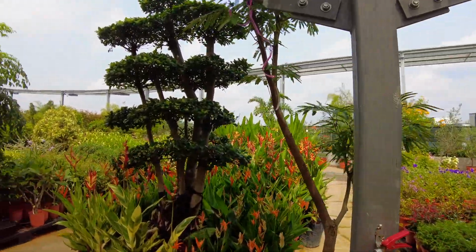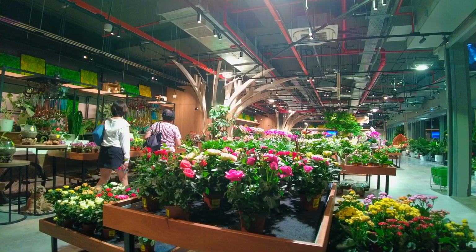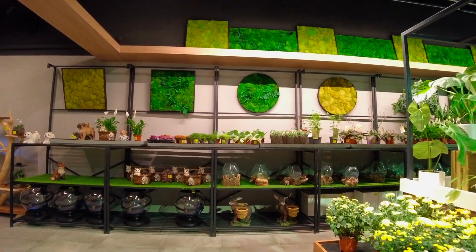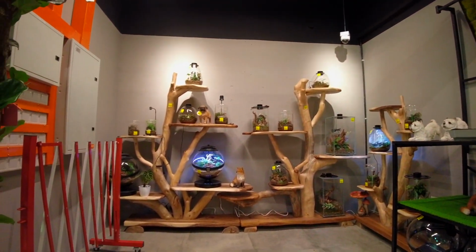Let's take a quick look around. Alright guys, now I'm in the basement. This is the lifestyle section. This is where you find mostly flowers, if you are interested. Terrariums also. So you have orchids and all kinds of flowering plants. This is a very colorful, flamboyant kind of section here. So I'm just going to show you around a little bit. Still a really nice place. It's quite large.